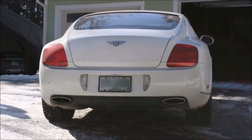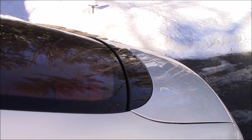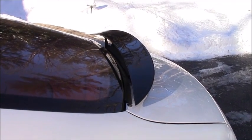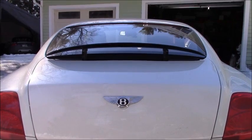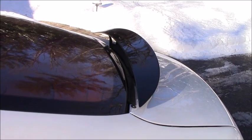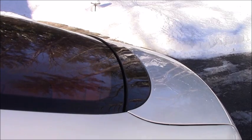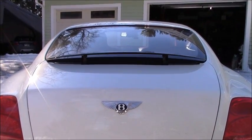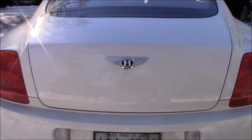This GT does have a wing that you can manually put up and down. It will actually go up automatically when you reach 90 miles an hour. And when you put it down, it staggers in intervals to make sure nothing is blocking it. When you're actually driving, say if you're going 50 miles an hour, it will go down fluidly and won't stagger because you're moving fast enough that the car knows nothing will be blocking it.